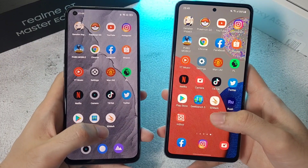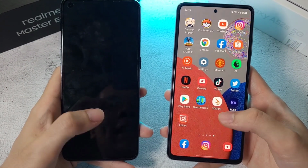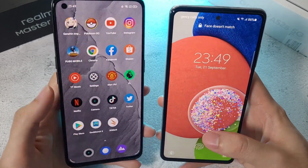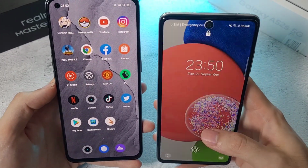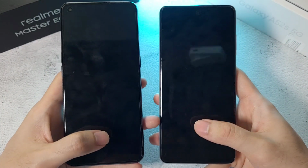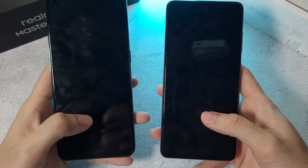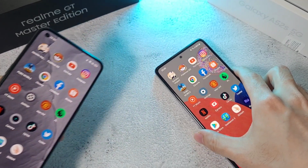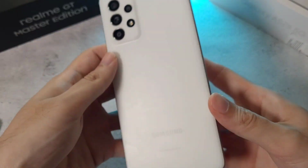Also, both of these two phones have an under-display fingerprint scanner, and they also have face unlock. They do work quite fast, I would say, but with the Realme GT over here, it is very sensitive to your face. But over here, it kind of needs your perfect angle. In terms of the fingerprint, as we can see, the GT Master Edition is definitely faster compared to the A52s 5G over here. One more thing to note is that the A52s 5G does have an official IP67 rating.